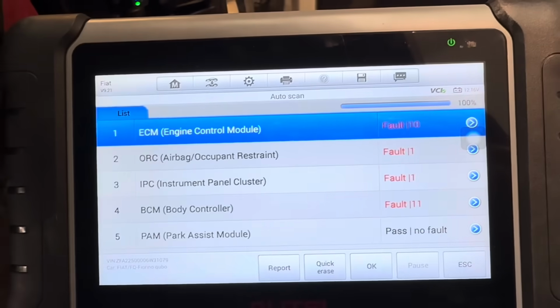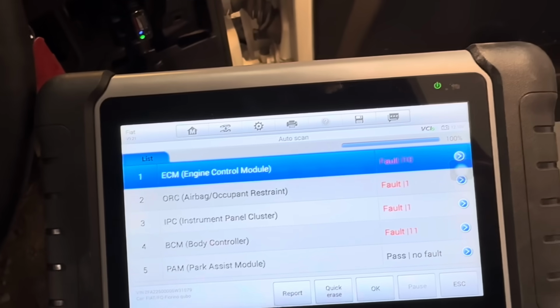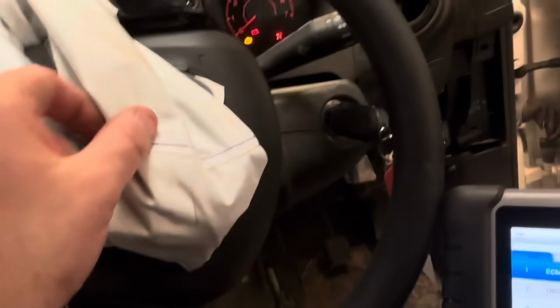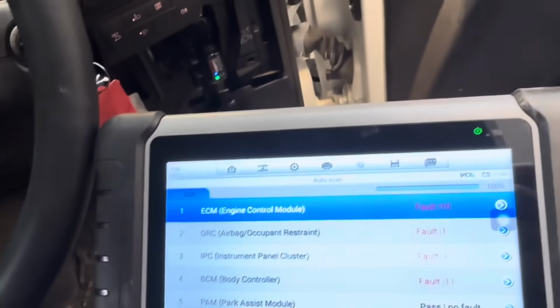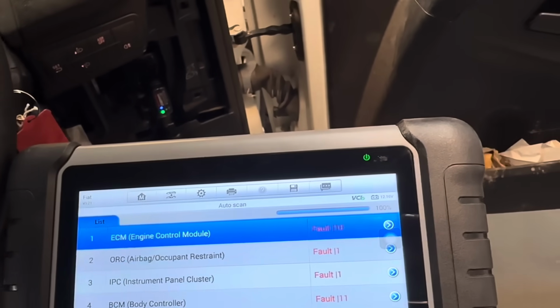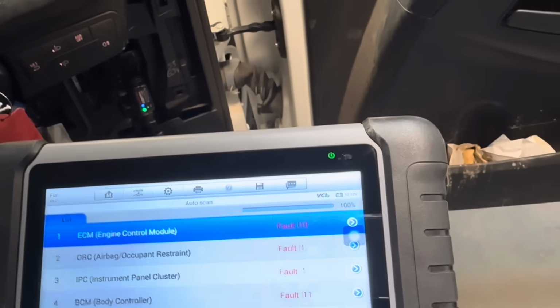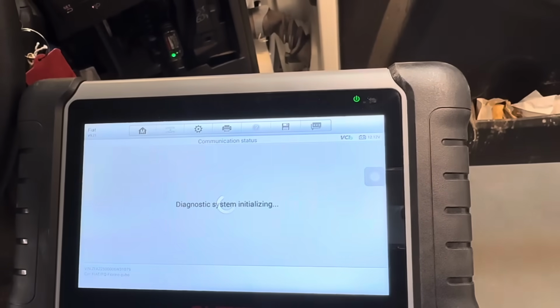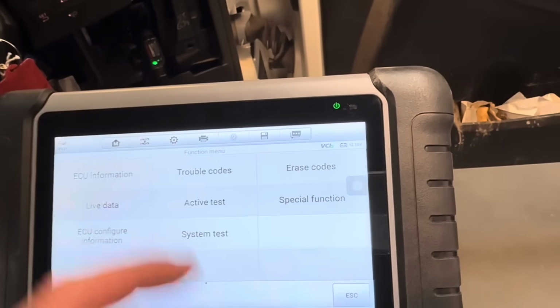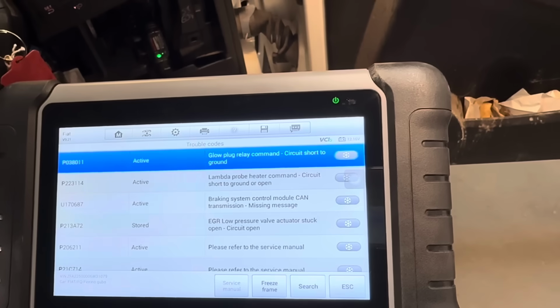Right, while Chris is over there doing a bit of surgery, I've plugged this in and I've run a scan on it, and you can see there engine control module is 10 faults, airbag occupant restraint. I mean, we know, don't we? Instrument panel cluster, and then body control module 11. But is it worth even getting into them and having a look what they all are? I don't think it is, personally. Once Chris has done that AdBlue tank, I think we just do a master clear, just clear everything.